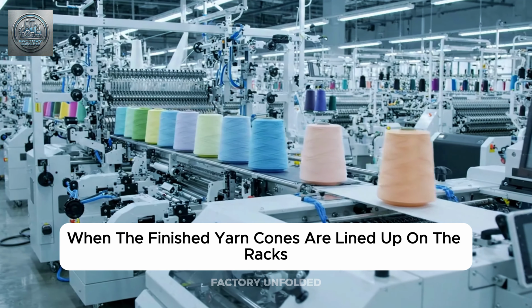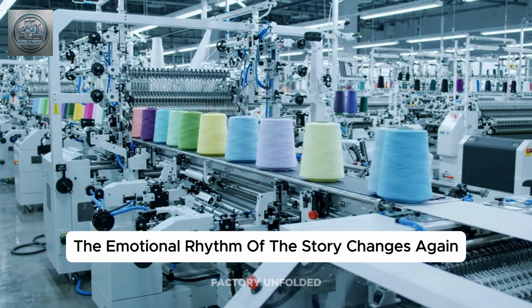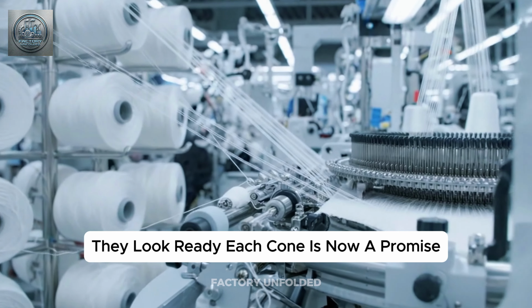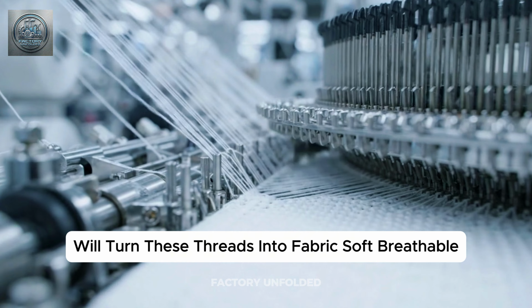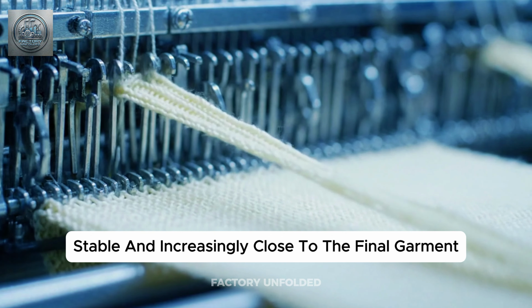When the finished yarn cones are lined up on the racks, the emotional rhythm of the story changes again. They no longer look like something in progress. They look ready. Each cone is now a promise that the next machines will turn these threads into fabric, soft, breathable, stable, and increasingly close to the final garment.